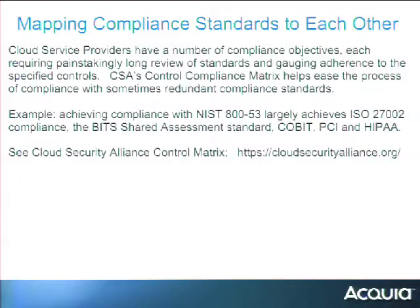Because we have aligned our controls with FISMA, it turns out that we've also aligned our controls with ISO. They may be in a different section or different wording, but the gist of it is the controls are similar. So the CSA has come out with a control matrix, which shows all the NIST 800-53 controls and maps them to all these other standards. So that's a great help to us as a service provider.